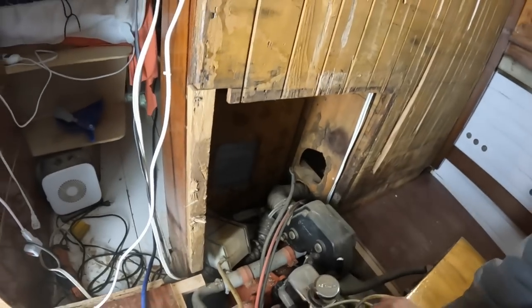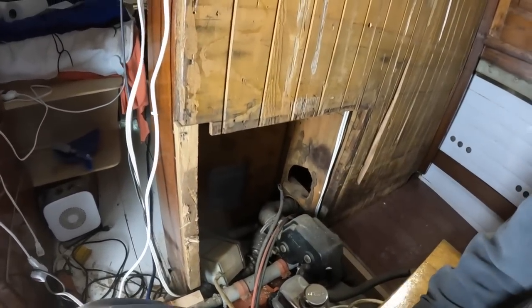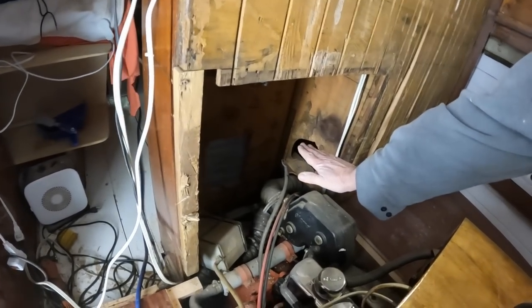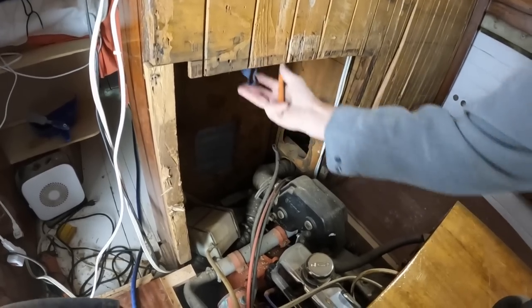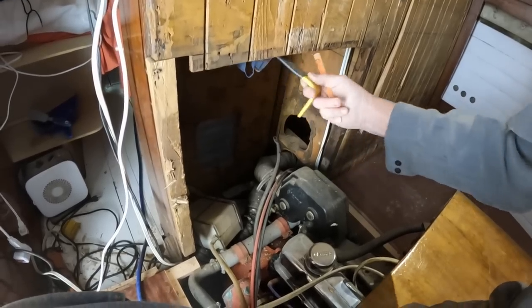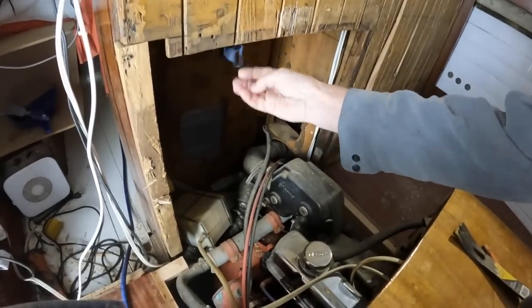This has been cut apart so badly and so, well, savagely. I really only need about this much clearance. I don't know why this hole is so high. I'm finding things falling through holes. Okay, that was a very strange experience.